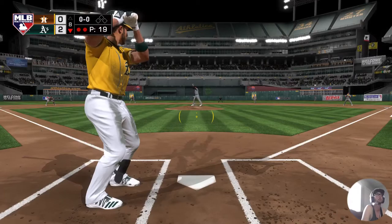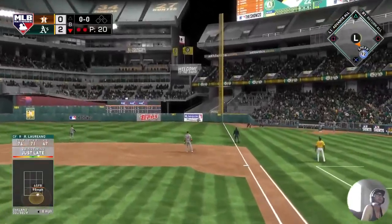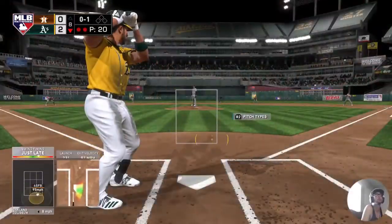Ready with the first pitch. Here it comes. Hit in the air down the right field line. On the move is Reddick. And no one will track it down.